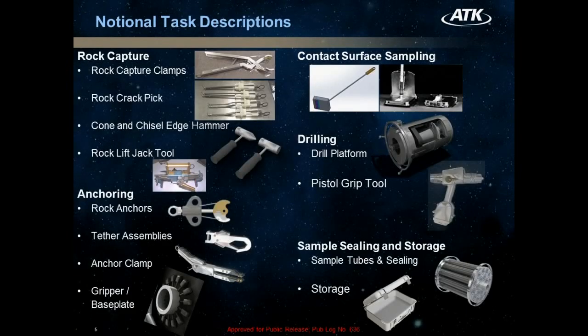So to get into a little bit more detail about the tools that might be used, one of the things we're doing is leveraging a lot of the tools we developed for Hubble servicing and other missions. On the first one there, the rock capture clamp, that was actually a connector tool that was developed for Hubble servicing. What we're calling the rock crack pick is actually for manipulating small fasteners that we had to remove for special tasks. And then your typical hammer and chisel kind of tools that you might need.